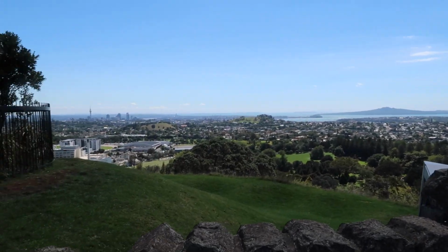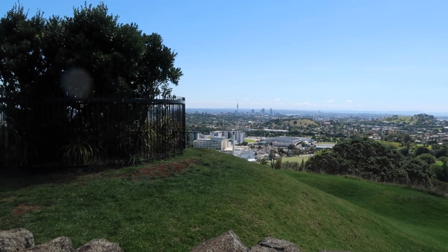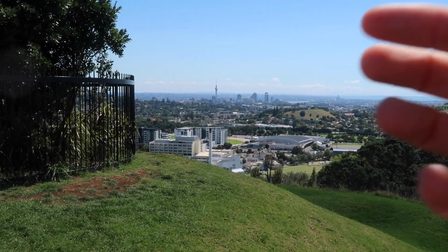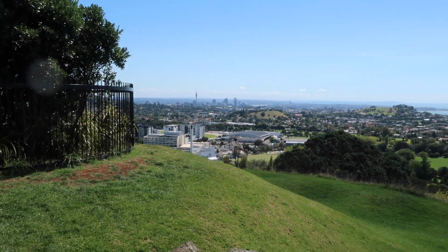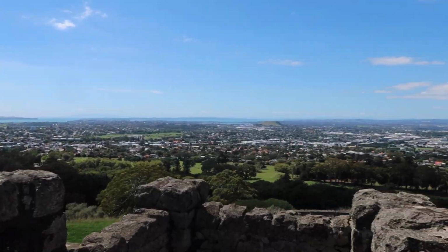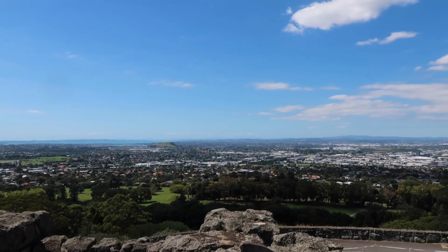So that's the city. That's the city centre with the Sky Tower, and that is north facing. That's where all the busy stuff is. That's east, out that way.